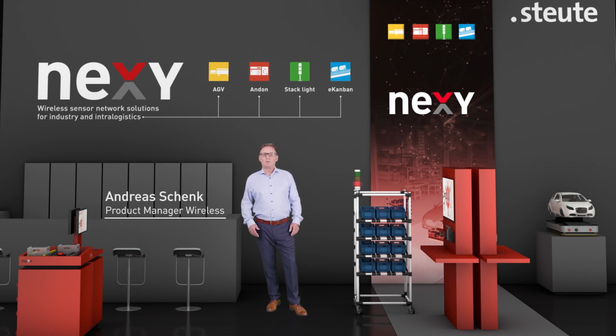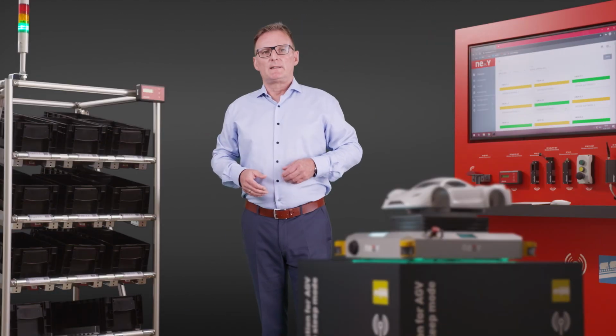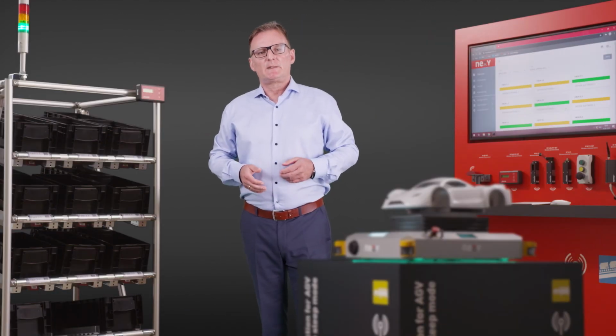Here we would like to present our smart solution, nexy. What is nexy? Nexy is the wireless sensor network solution for intralogistics and industry. As a manufacturer of sensor technology, we offer a wide range of wireless sensors and actuators. Our intelligent wireless technology, S-WaveNet, is built into all of these products.